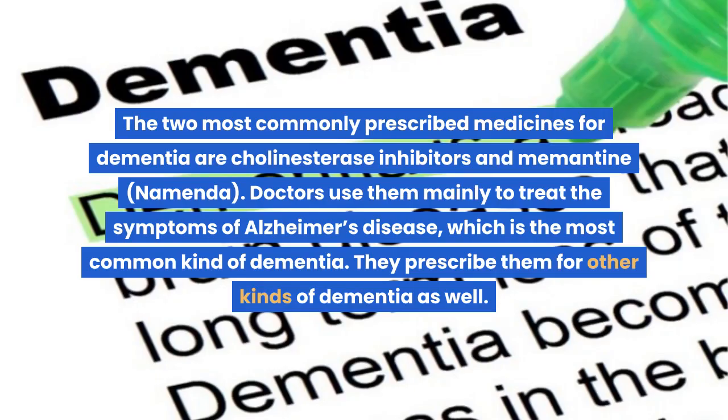The two most commonly prescribed medicines for dementia are cholinesterase inhibitors and memantine, Namenda. Doctors use them mainly to treat the symptoms of Alzheimer's disease, which is the most common kind of dementia. They prescribe them for other kinds of dementia as well.